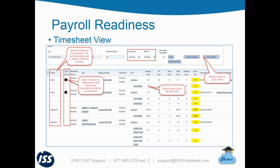Now, as you see from the timesheet view here, you can also break out your hours by job, but more importantly, if you expand the all task option, you can actually go in there and break it down by custodian, supervisor, landscape, and any other task you have at that job level. So this gives you more information, more for the management that may be on this phone call. You can actually go in and see this timesheet view and say, custodians, I should have 48 hours this week. It's only showing 40 right now. We got a problem. Well, we're probably missing somebody somewhere, some way, shape, form.